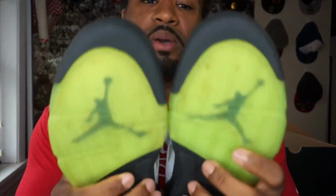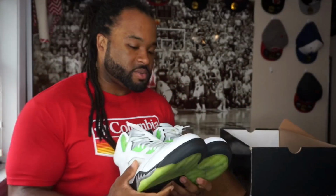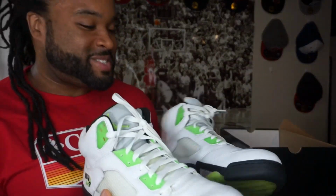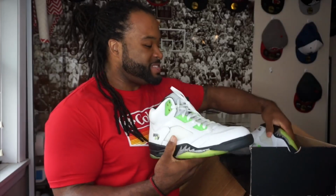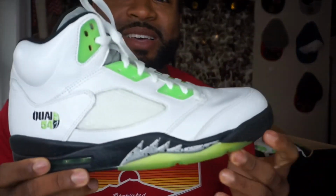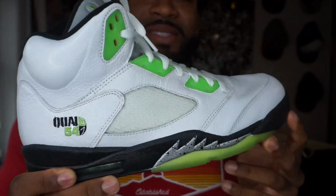This is a pretty clean pickup. These are my size too. That's why I'm sitting here kind of confused. Like, why do Sole do this to me, man? I keep too many shoes. I do not need any more, but these are dope. I feel like they're taunting me.